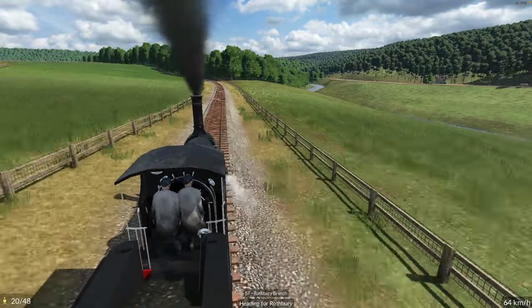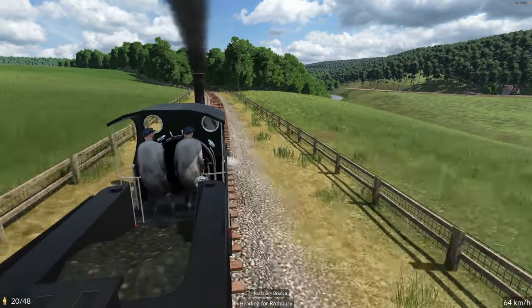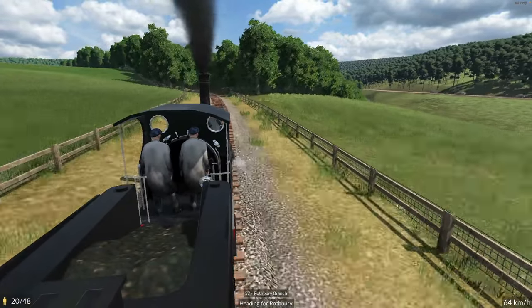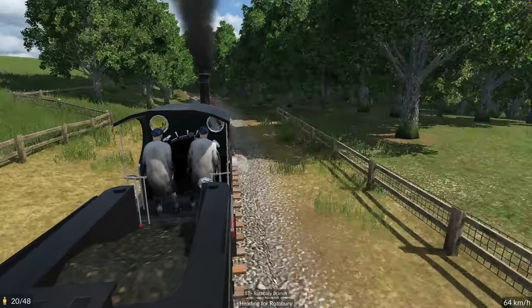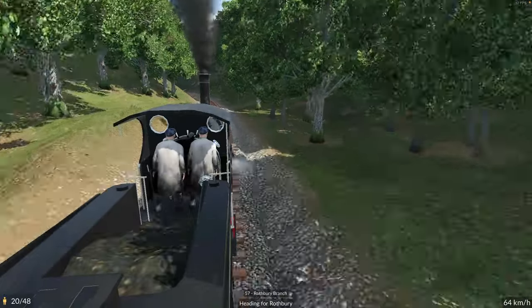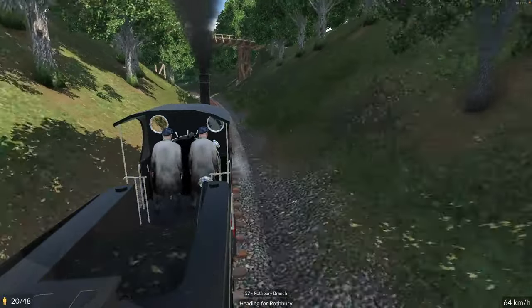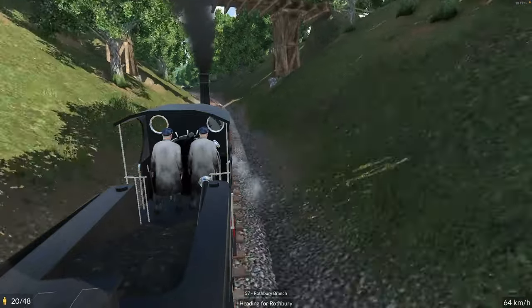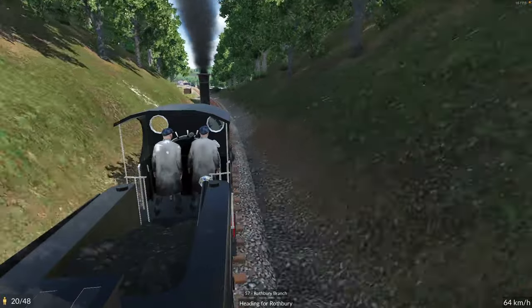Now, remember this cutting I was raving about? Up to 15 metres or so deep in places, and 250, 300 metres long. Yeah, well, this is it. And, of course, a sheep crossing bridge so the sheep could get over to the land on the right for grazing. Oh, cool.